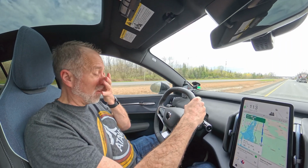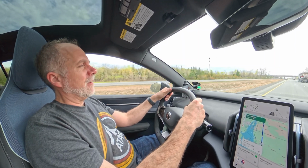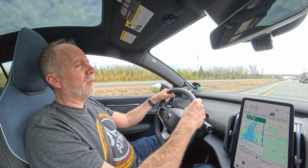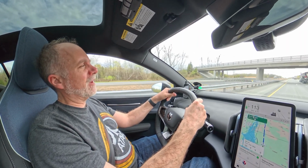So there you have it. The top 5 things about this car that I don't like are all software related. The hardware point of view is very nice, but the software seems like it's really been cobbled together.